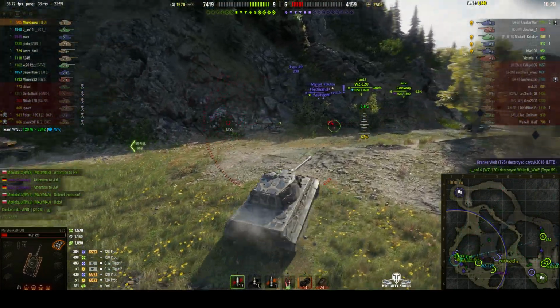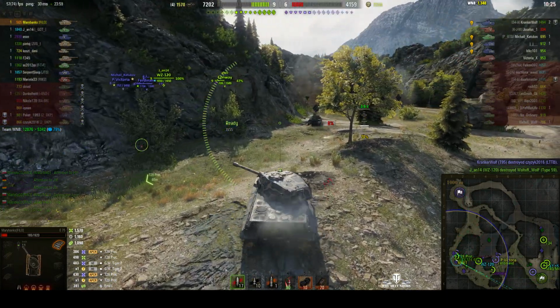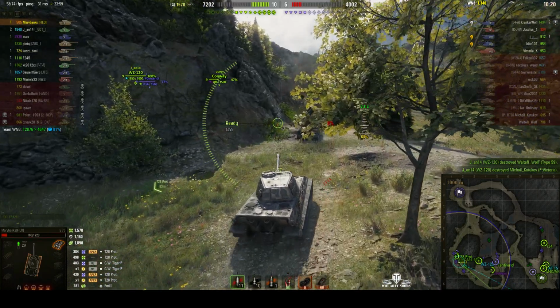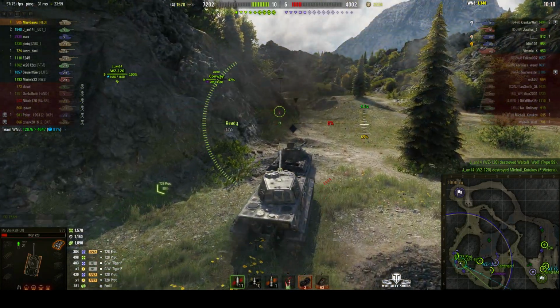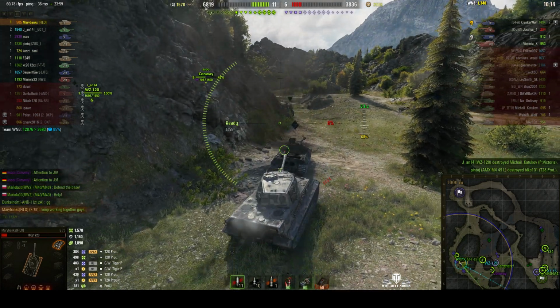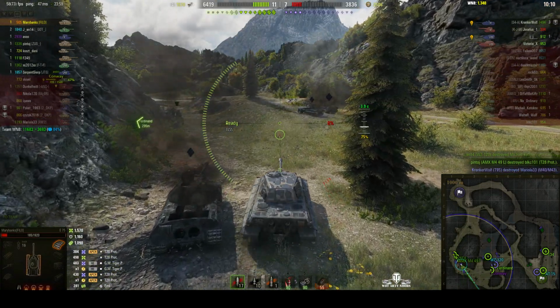And one of the shots that came in was from the GW Tiger. That's why she got stunned. She lost 483 hit points to him, 384 to the prot on the last shot, and 430 on the first shot. So, and he was firing APCR, you see. Now she's going to have to pull back.